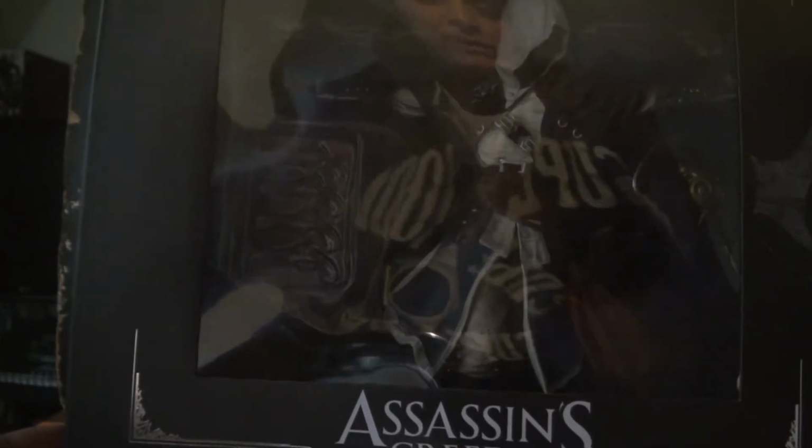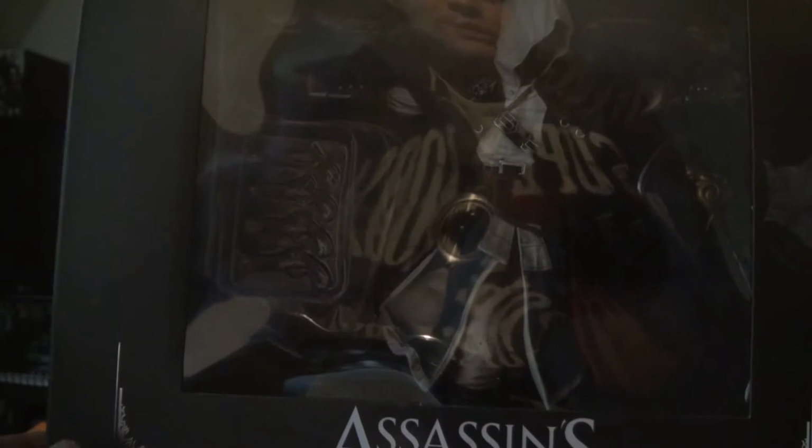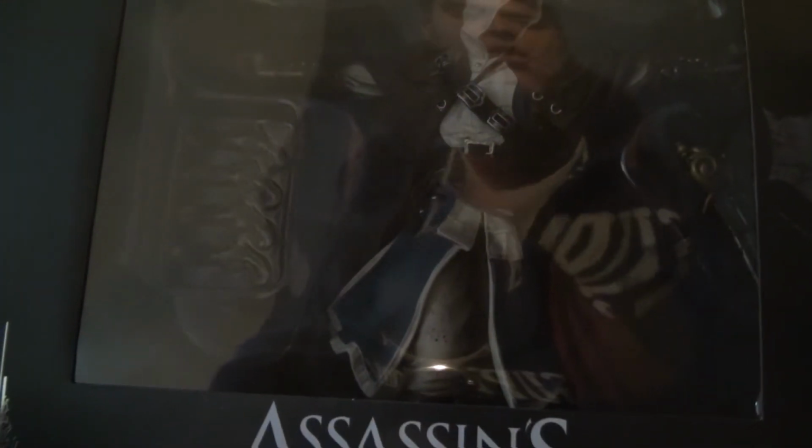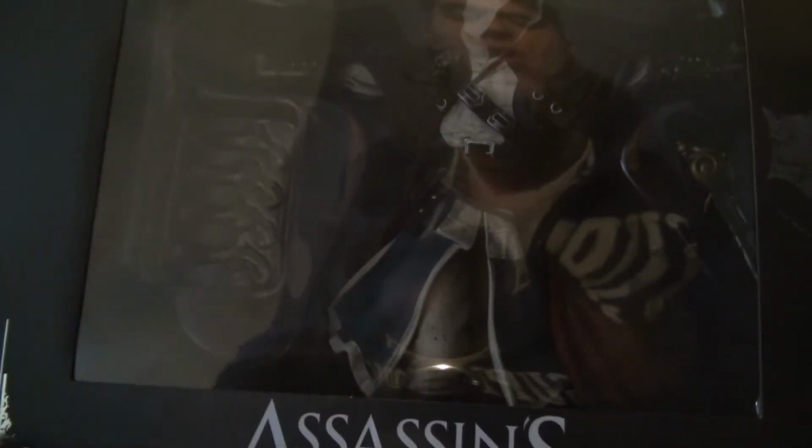One thing I'm always very pleased about with these statues, especially since Assassin's Creed 3 came around, is that in my personal preference they are a lot more detailed, and they have a lot more accessories compared to the previous Assassin's Creed statues like Ezio and Altair. I always really liked the Ezio and Altair statues, by the way, but seeing these compared to the original ones, I actually like these a lot more.